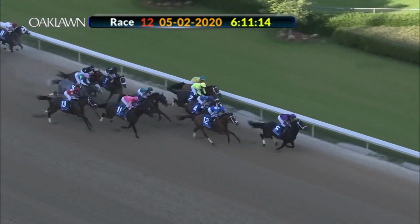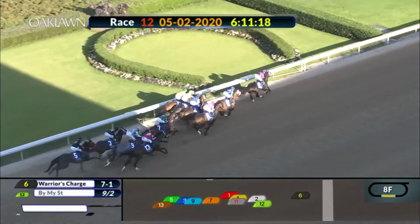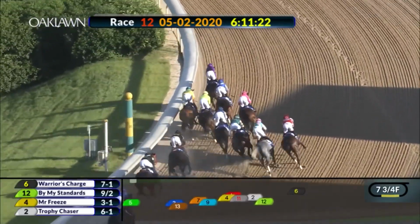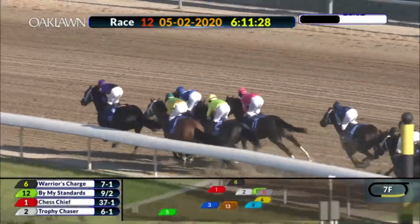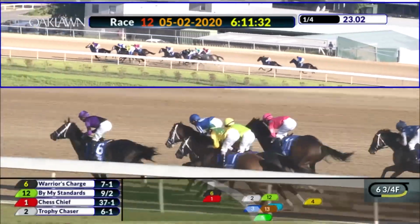I already kind of touched on it. Warrior's Charge likely to be on the early lead. Mr. Freeze, he's going to be riding behind him, and you're likely going to see Vacoma go up there early on. But Warrior's Charge is likely to be your early leader. And then expect horses like Endorsed to tuck right in behind him. And then coming from behind, Code of Honor, McKinsey, and Network Effect will all be coming from off the pace in this race.